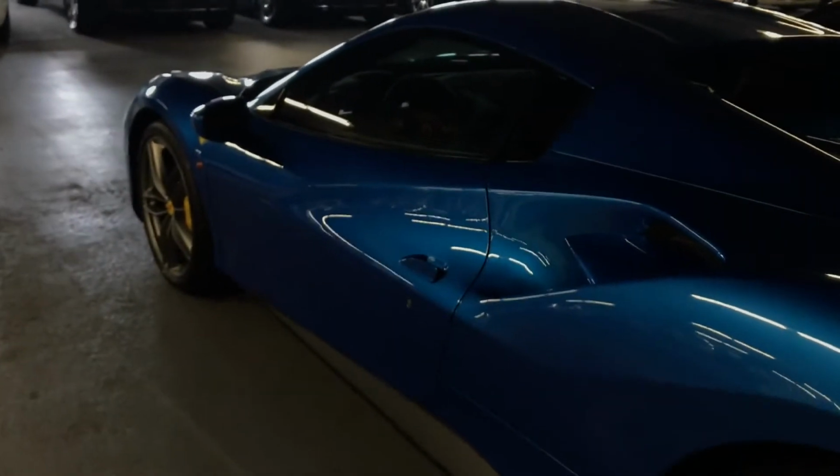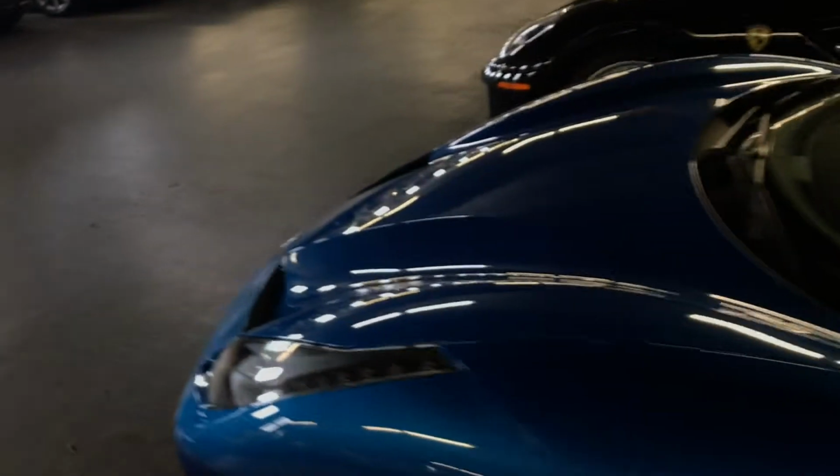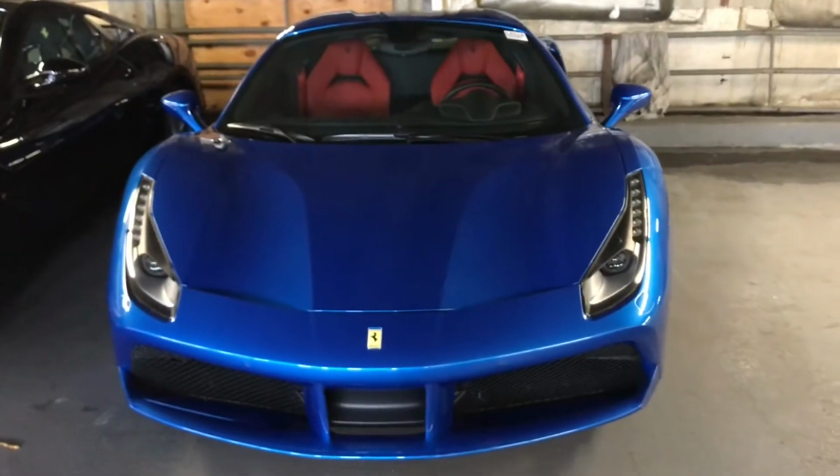Like, I don't want to do too much because the cars aren't mine. Don't want to make anybody upset that I'm recording. But check this colorway out. It's such a beautiful car. And then there's a GT3 right there.